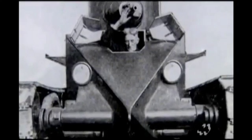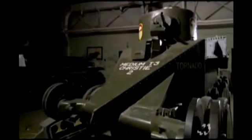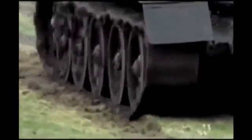Christie offered his tank to the Americans, but they had a different philosophy on tanks and rejected it. So the mercurial Christie sought out other buyers and sold his suspension to the Russians. They used it to create the legendary T-34. This was the tank that would take on the German Panzers in 1941.